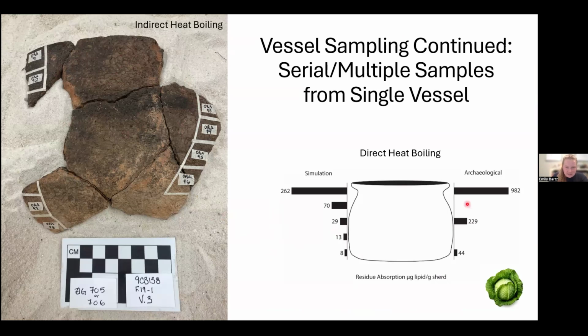I did this because studies back in the 90s, when organic residue analysis was really hitting the scene, used this multiple sampling strategy to look for where these molecules were getting absorbed. So where these lipids were getting absorbed in the profile of the vessel. And by profile, I mean top to bottom. They found in their archaeological studies that most of those lipids were found at the top of the base, and then it decreased towards the bottom.